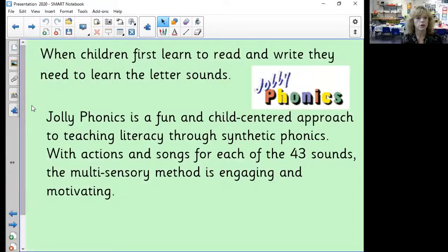So when children first learn to read, they need to learn the letter sounds. Jolly Phonics is a fun and child-centred approach to teaching literacy through synthetic phonics. There's actions and songs for each of the 43 sounds, and this is done in a multisensory method and is engaging and motivating. We use the Jolly Phonics storybook to go through the sounds and teach the actions with them.